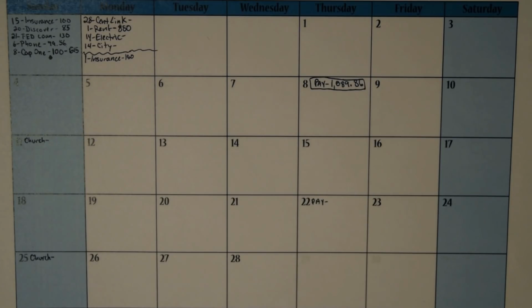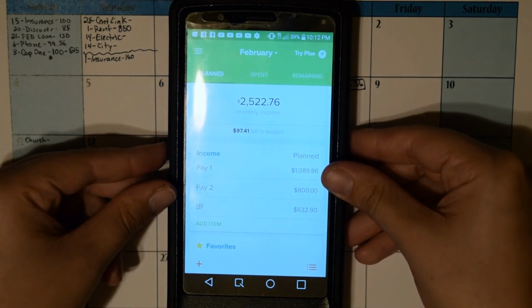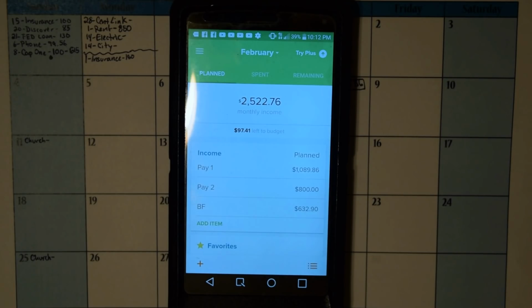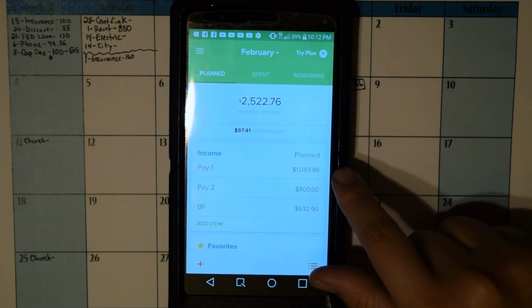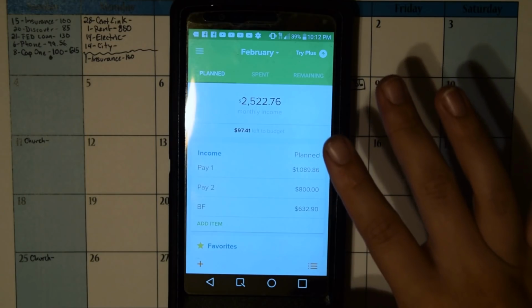Moving into the EveryDollar app, we can see what I kind of have planned out. At the moment I have $97.41 left to budget, and I'm going to leave that there until I get to my second check so that I can figure out what to do. My pay one, I've already added in there: $1,089.86. Pay two, I'm estimating about $800 right now.